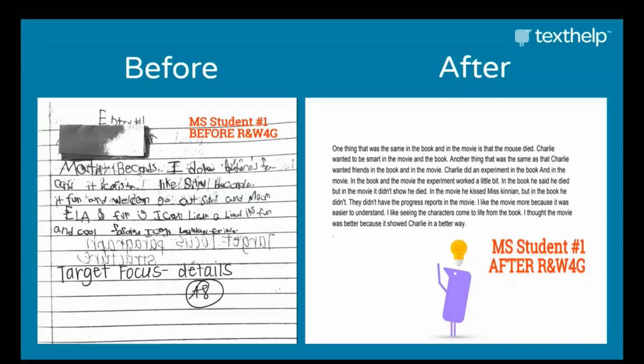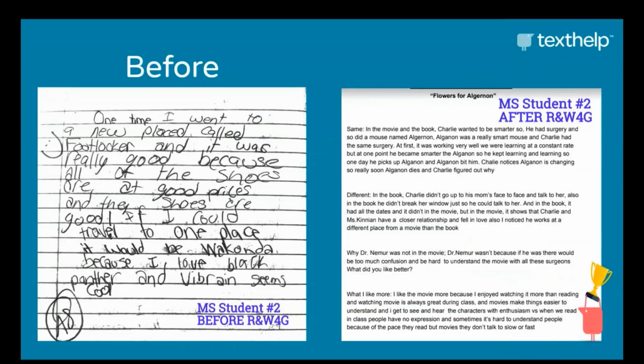You can see a real difference from the before sample, which was in October, to the after sample that was in late November. Yeah, it's an amazing difference, isn't it? It was astounding, trust me.